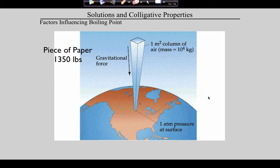And you know from experience, there's no way I can lift 1,350 pounds. So why is it not, and the paper pushing down? Like why am I not being asked to support 1,350 pounds of air? Exactly. It also pushes up. So guys, in addition to pushing down, it pushes up, and it pushes from all directions. And as a result, I'm not supporting 1,350 pounds because it pushes in all directions.